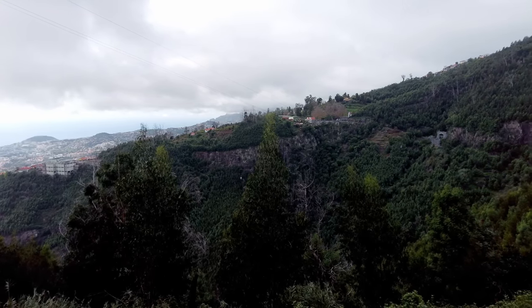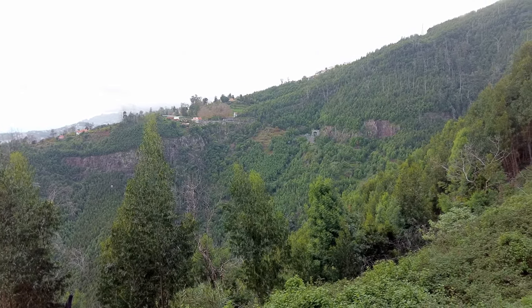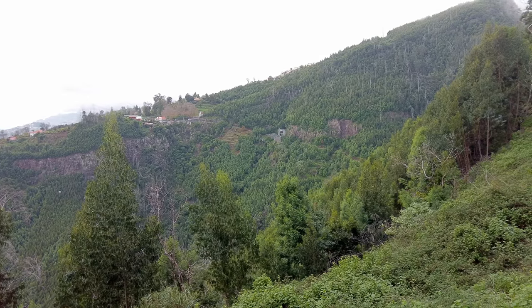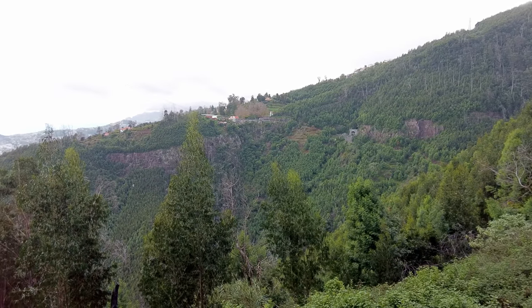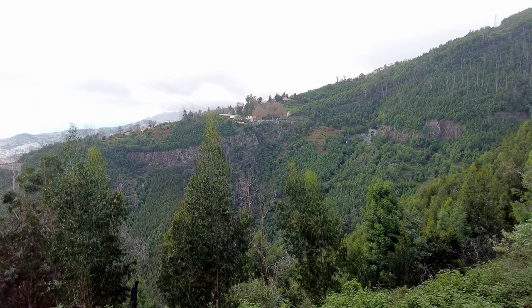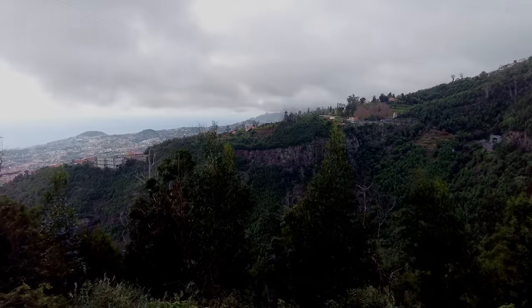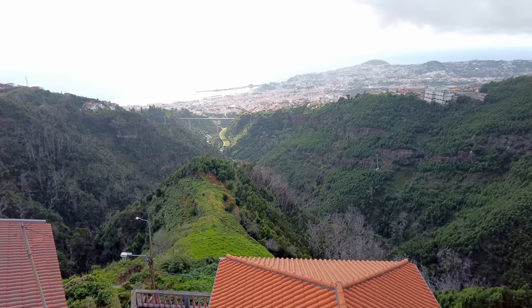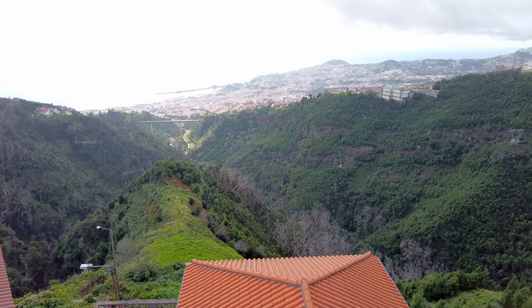Look over there. Actually, you can see both cable cars. One on the right is the one that takes you to the Botanical Gardens. And the one ahead, next to the sort of Austrian-looking building, that's the one that takes you down into Funchal. Glorious Funchal, from near the start of Levada dos Tornos.